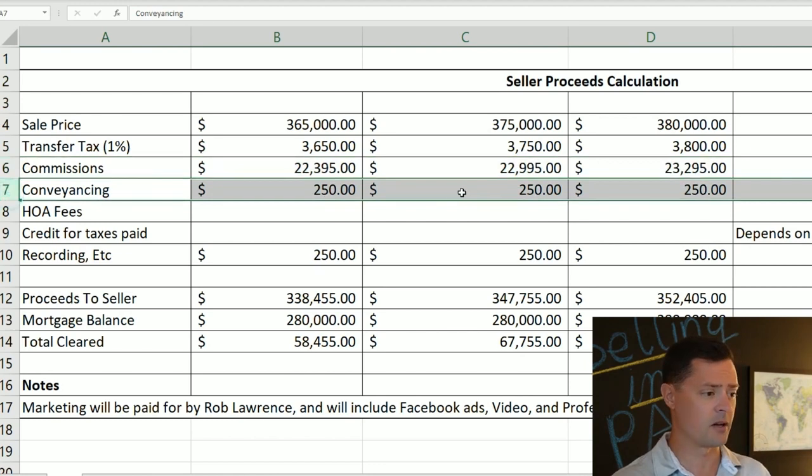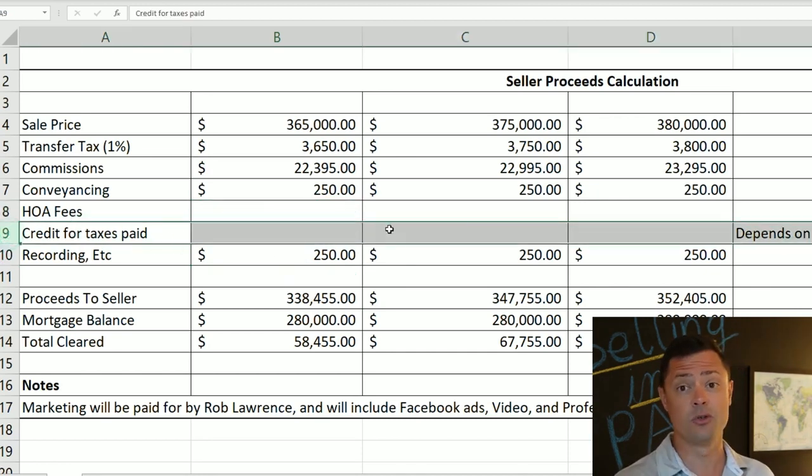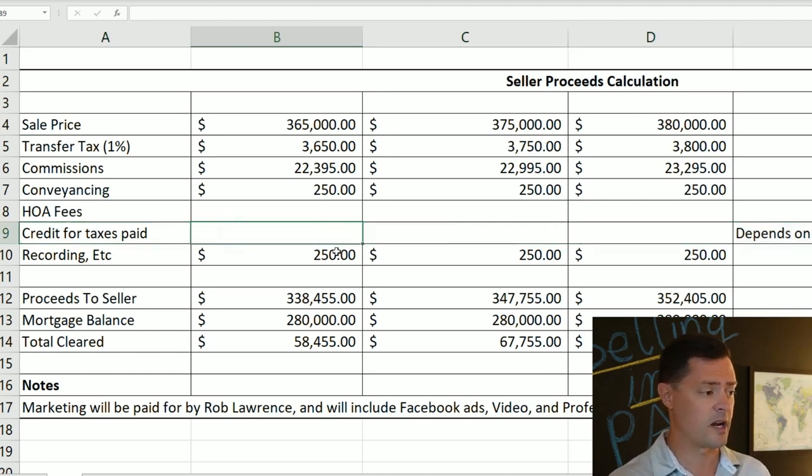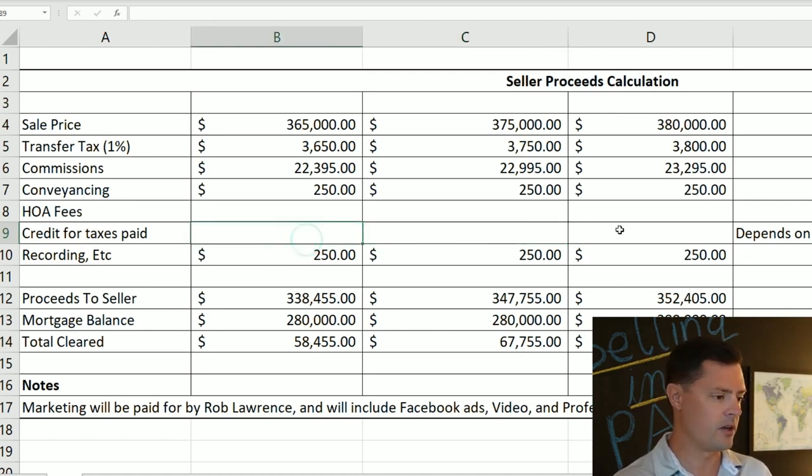We've got conveyancing at about $250. There may be other fees in there like transaction management, things like that. They've got recording of deeds and that kind of thing. You may have an HOA, and that HOA may require a capital contribution. You may end up paying some credits to the buyer, like if you have an inspection that comes back bad and you credit them $5,000 or something along those lines. There may be a credit here as well.